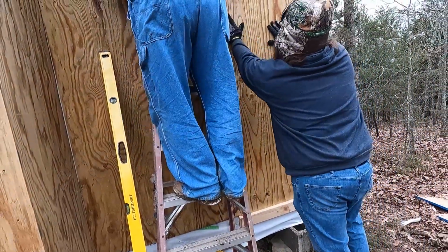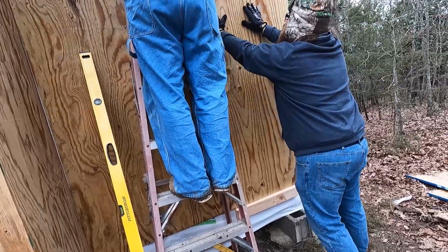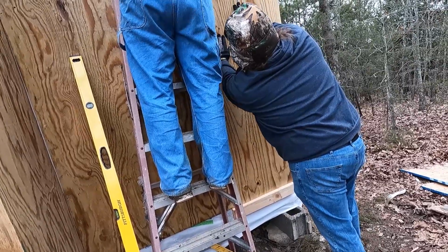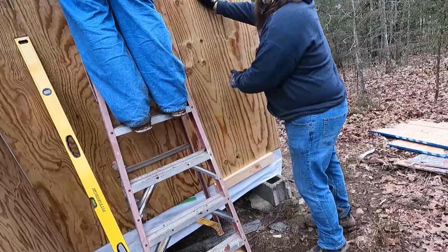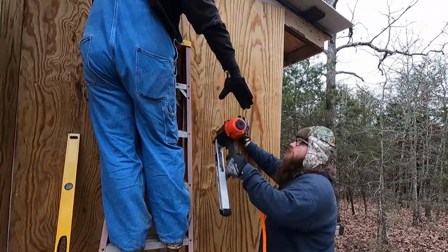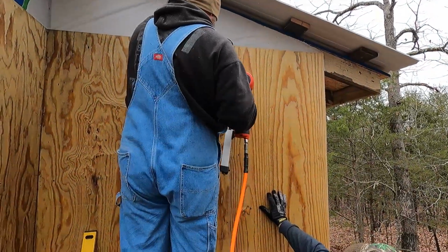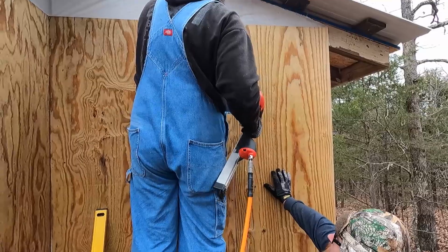I didn't really level the ladder, babe. Why does that stick out? I don't think that cuts straight. Must have been a staple behind it. Careful! Thanks. Just remember, I've got to put battens on yet.